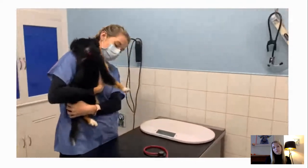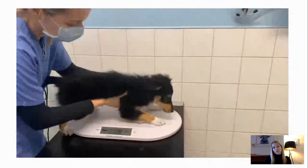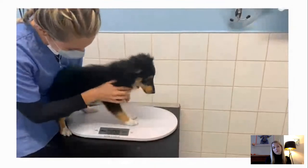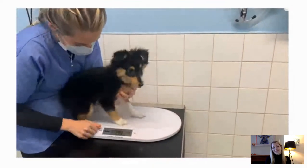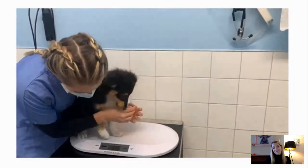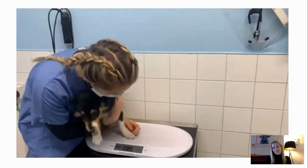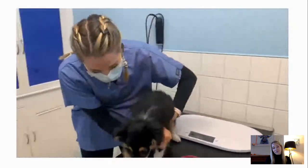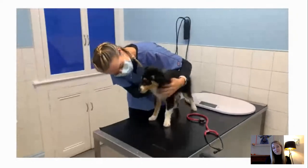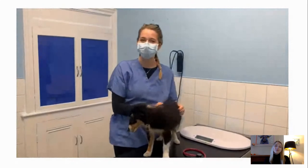puppy. Just really sweet. Got two on there. These are actually my cat scales. Go on there. Good girl. Oh, you're 3.9. Oh, you're 4. You're a big girl. Well done, Hester. And that would conclude a basic health check.